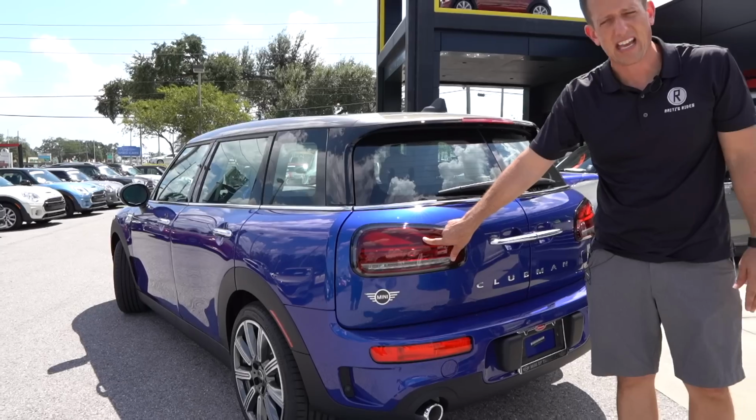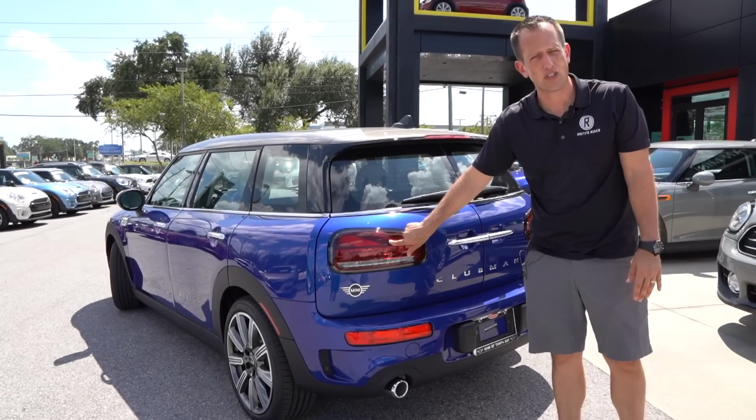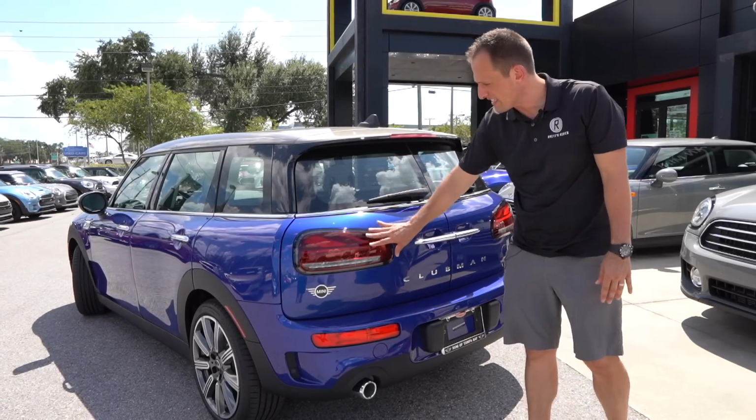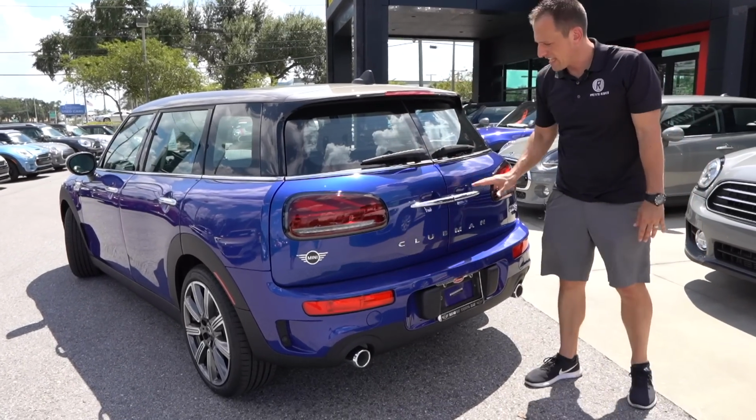It's got the Union Jack. If you're wondering, well, what the heck is that? Is that my Uncle Jack? No. The Union Jack is the British flag integrated into the taillight design. Very nicely done. It's got the dual doors.